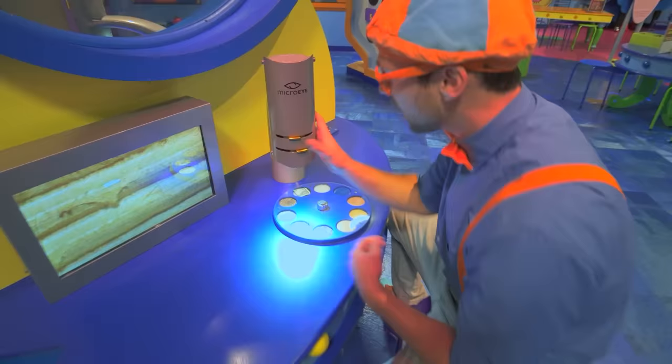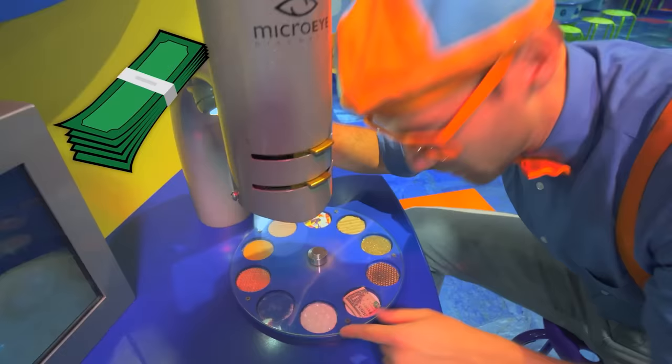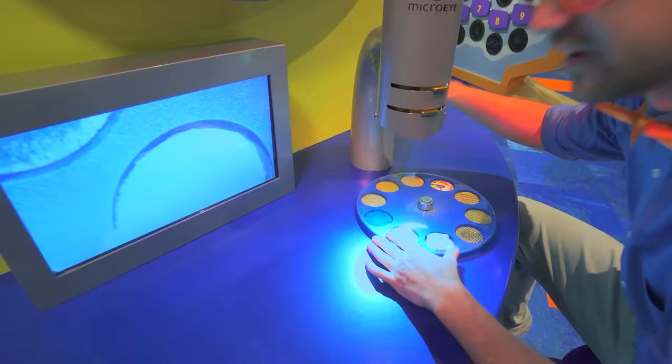Whoa, do you see these? These are different types of materials. Like we have cardboard, paint. Ooh, we even have like a dollar bill right here. Bubble wrap. Whoa. And then this microscope right here. Then zooms in really far on them.